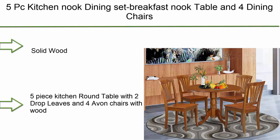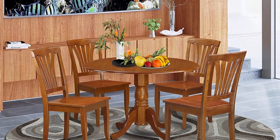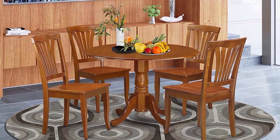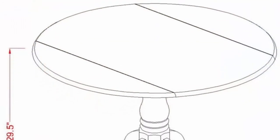Top 7. 5-piece kitchen nook dining set, breakfast nook table and 4 dining chairs. Solid wood 5-piece kitchen round table with 2 drop leaves and 4 Avon chairs with wood seat and a cappuccino finish. Round table features two 9-inch drop leaves. Excellent for small kitchen spaces.